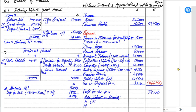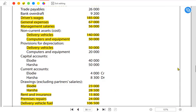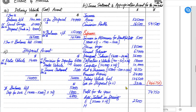So here it is written, this is other than salary, 23,000 is the drawing done by Elodie. So we need to charge 10% on the 23,000. 23,000, 10% would be 2,300. And the second partner is Harsha, and how much drawing has Harsha done? 28,500. On this 28,500, we need to charge 10%. So this would become 2,850. We need to add up both of these values. And as you are aware, we are charging this from partners, so this is the profit that is coming into the business. Now we need to continue this on the next page.